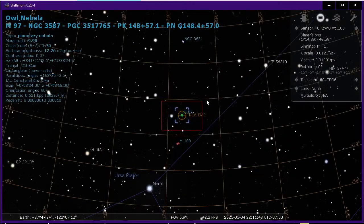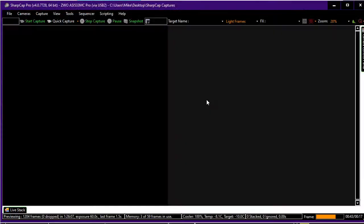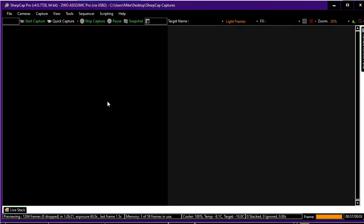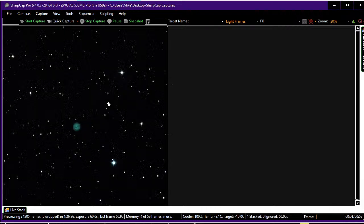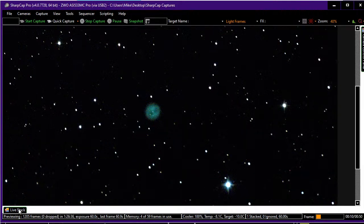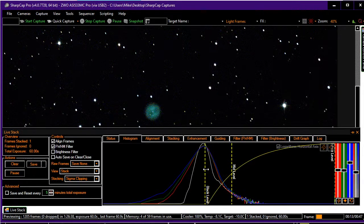Owl Nebula, another planetary nebula. Although unlike the really little guy we saw last time, the Ghost of Jupiter planetary, this one actually was big and bright enough for Charles Messier to see it with his little scope. Well, certainly not a little scope in that day, but definitely this one will be significantly bigger than what we were looking at before.